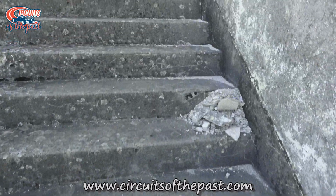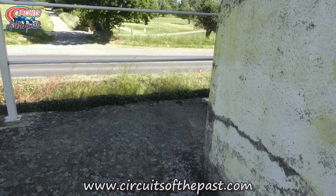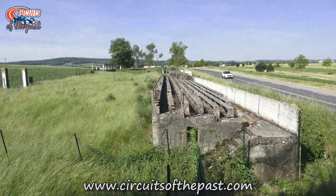So, now we're going to enter the grandstand itself by the staircase. Back in 2020, this was still quite a scary staircase to ascend because there was no handrail attached. Fortunately, the Foundation have restored the stairs, so it's now much safer to enter the grandstands for all.